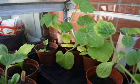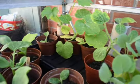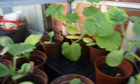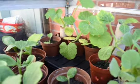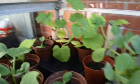And I've got my summer squash at the back there. A couple of those are looking like they could go in the ground, so that might be a job for this afternoon. But again, I had horrible problems with germinating, and it is fresh seed, so I'm not exactly sure what happened there. But there we go. Whatever happens, you always have too many courgettes, so I'm not going to complain.